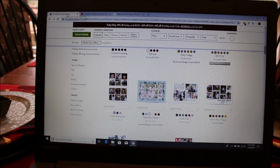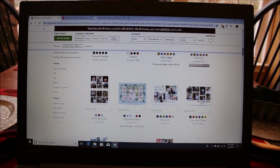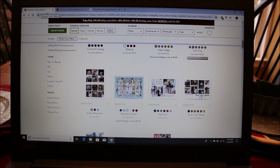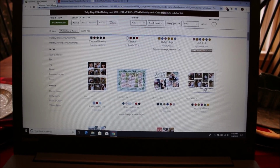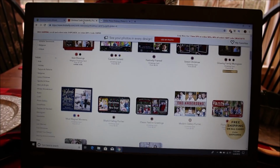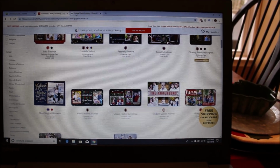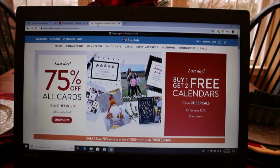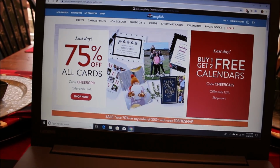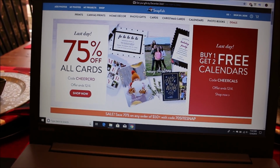So on my to-do list today is ordering Christmas cards. I need to order Christmas cards for my family and also for my Bashful Life family. And here I'm looking at some Minted and Shutterfly I have on here. And there's a really good deal going on over at Snapfish. So I'm going to be ordering my Christmas cards today, and I want to talk to you guys about our Christmas card swap.